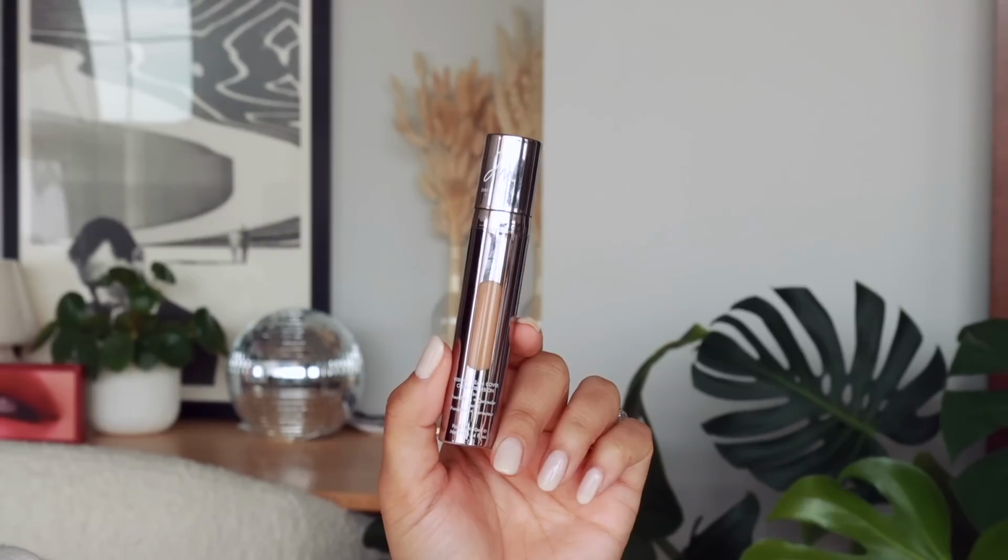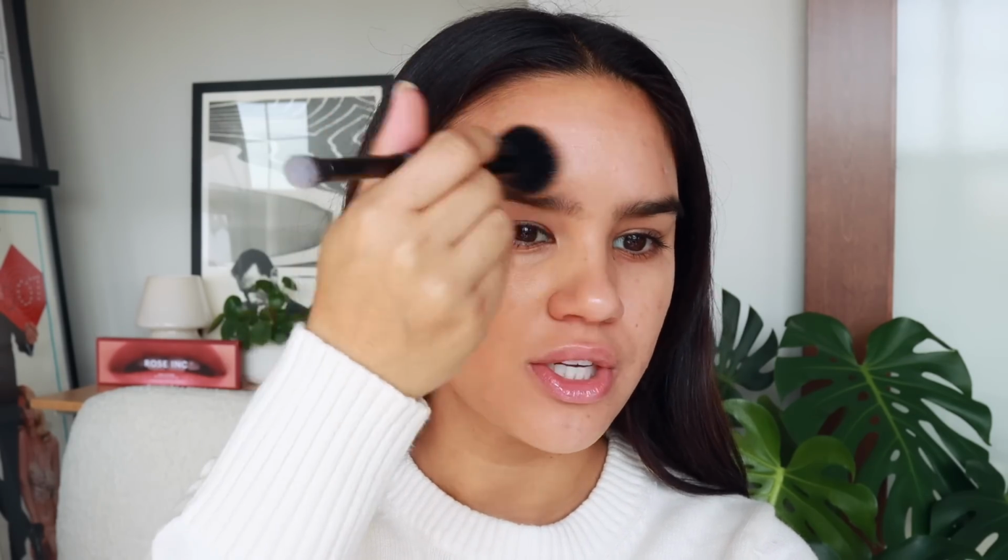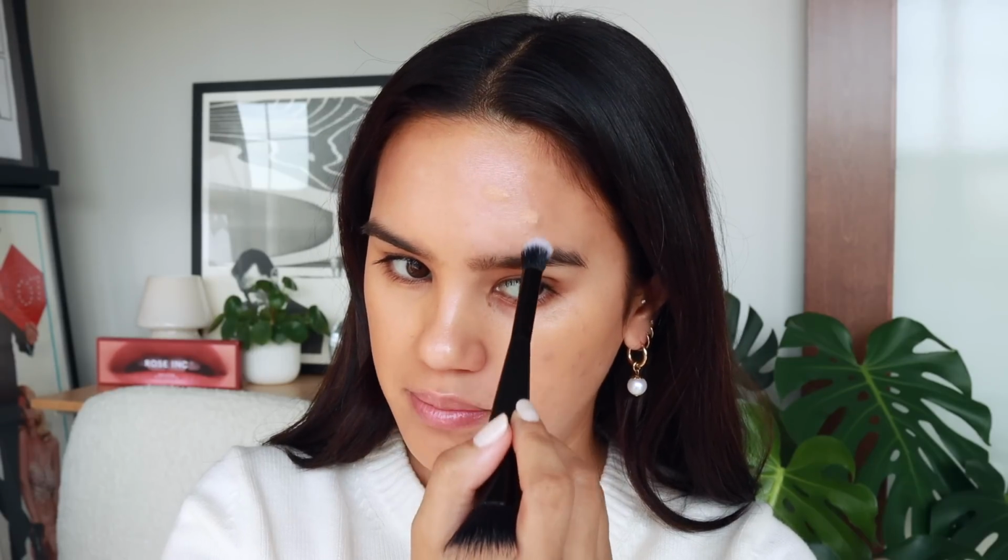For base coverage, I'm gonna use the Danessa Myricks Vision Cream Cover. This is really nice because it has quite customizable coverage. I really like to take some extra time to sheer it out just so that I get nice, natural looking coverage. I'm really just blending a small amount of the product as far as it can go. I like it because it covers up hyperpigmentation. And then for the areas where I don't need quite as much coverage, I'll just sheer it out. But I have a little breakout right here, so I'll just build it up on those too and blend it into the skin. It just looks really nice and skin-like, but more of a healthy skin finish because it is a little bit dewier.